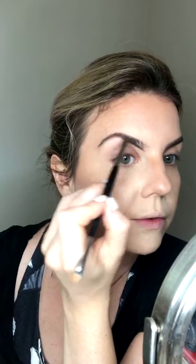I really should tweeze mine, to be honest with you, but oh well. All right, so filling in and then fading from the front. Perfect. All right, that's all there is to it. And then just making sure that they match is like your last little check mark box.